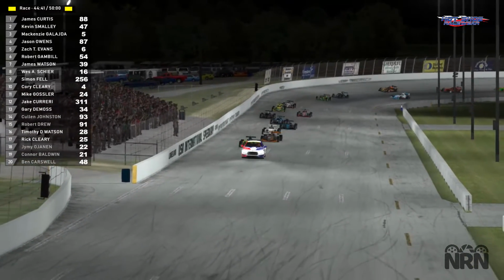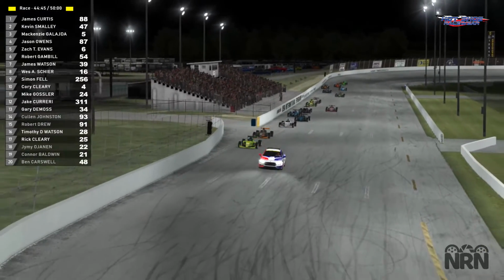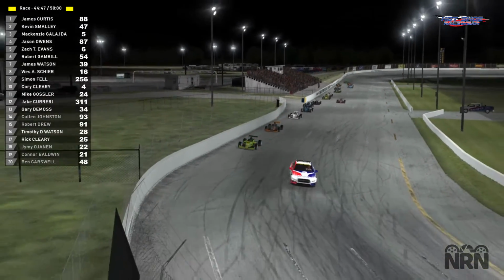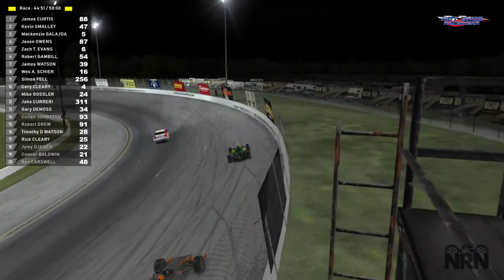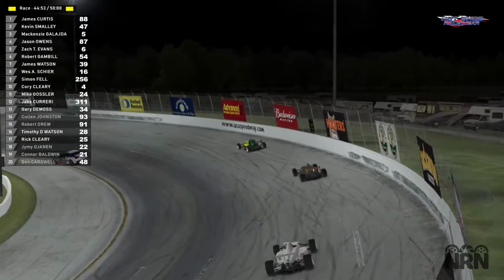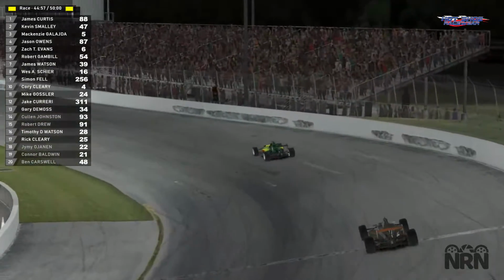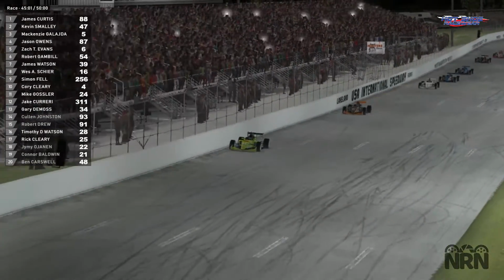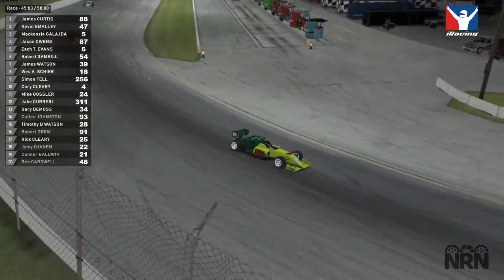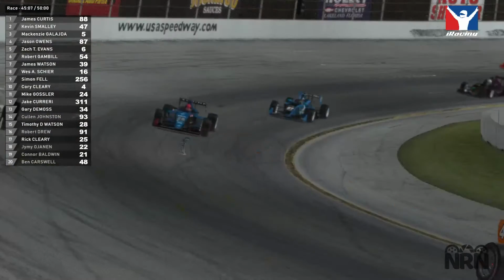Lights are out on the iRacing safety car. We're going to get ready to come back to green flag racing. James Curtis, Kevin Smalley, Matt Galida, Jason Owens, Zach Evans, your top 5. Curtis really staying up on the pace car. Smalley with a pretty big gap back here, and Curtis is going to pounce on that advantage. What a restart for James Curtis. He saw the gap that Kevin Smalley was going to leave him.